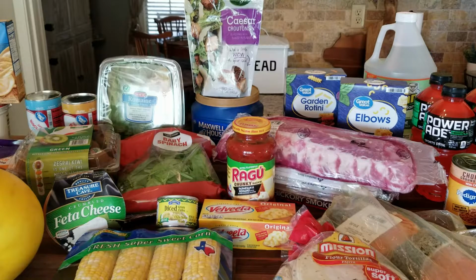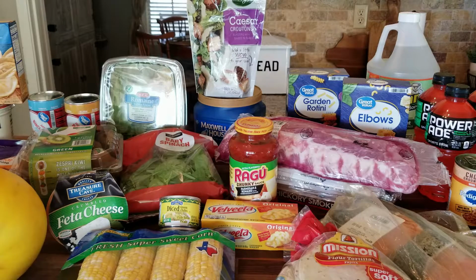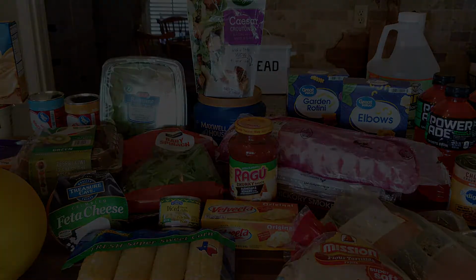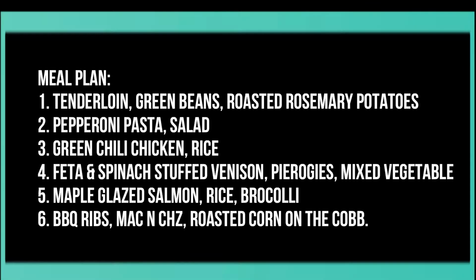Okay, so I'm just going to go over my weekly haul with you really quick, but before I do, I want to list what is on my meal plan for this week. On the first day, we're going to have tenderloin, green beans, and roasted rosemary potatoes. This tenderloin is one that I already prepared before. If you buy these, they usually come in a 2-pack, and I cook both of them at the same time. We eat one and I freeze one. So that's a meal that's already ready, and I already have the green beans and a bag of potatoes.